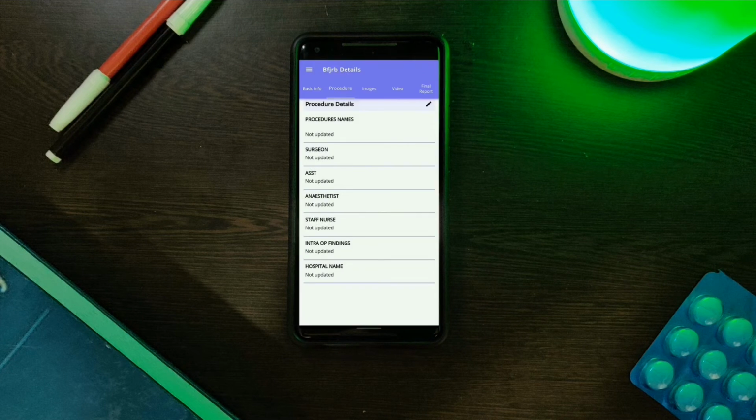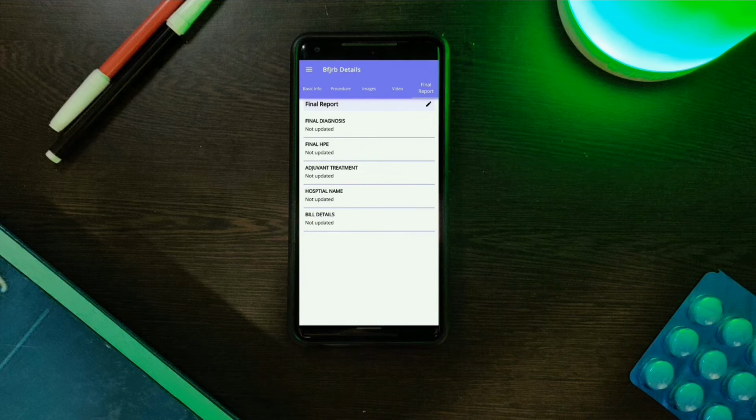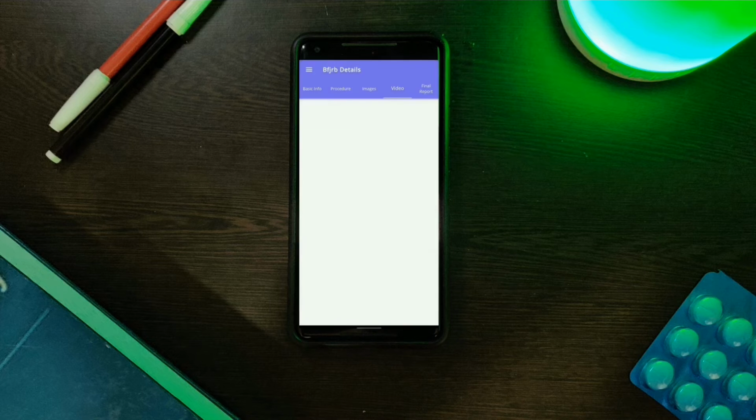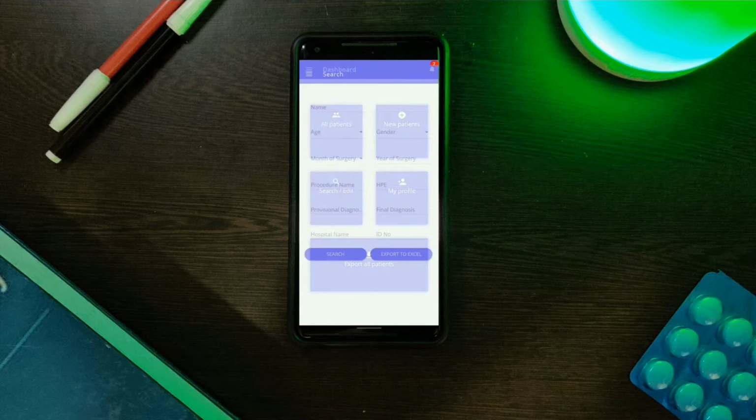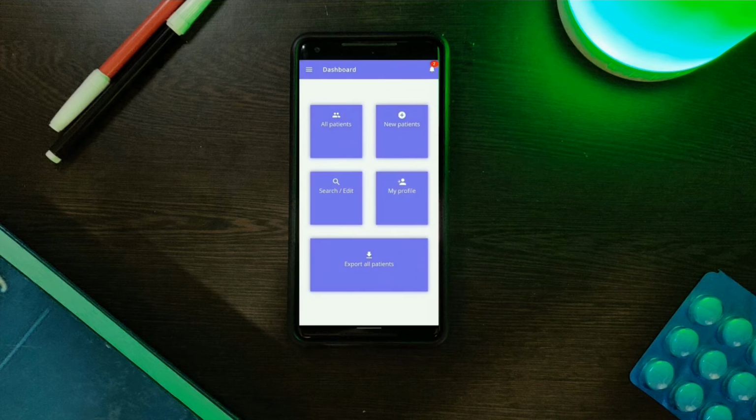It's basic and simple to use and has functions to directly call the patient from the app. The app also has a facility for saving videos and exporting all data into Excel. But the drawback is we have to pay 500 rupees for including a video and exporting the data of the patients. The next app is iLog.